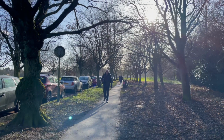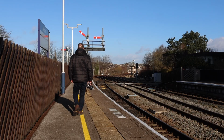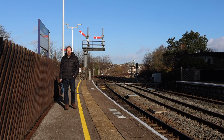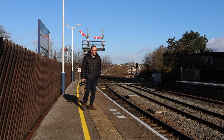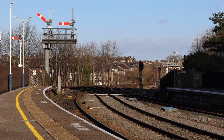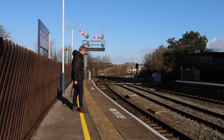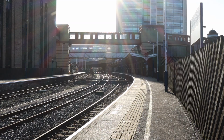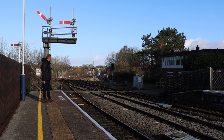Okay, so I've parked on the Stray and I'm going to walk into Harrogate rather than fighting the town centre traffic. A short walk and I've made it to Harrogate station. There's a couple of nice semaphore signals there. It's another challenging photography day, looking into the bright sunshine. In a few moments there's a train around to Knaresborough.